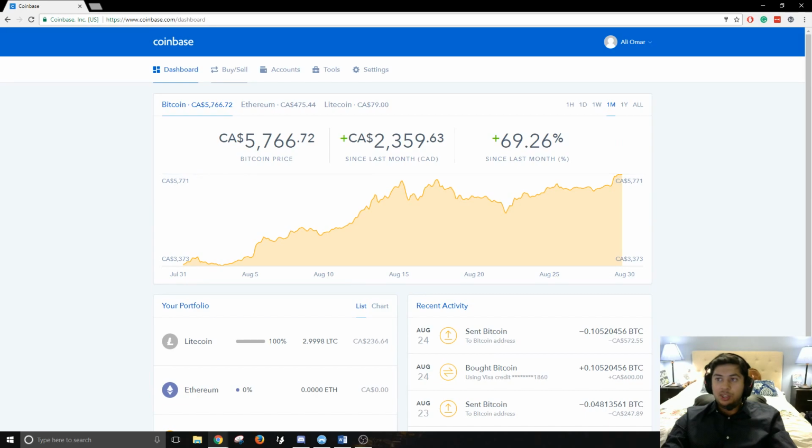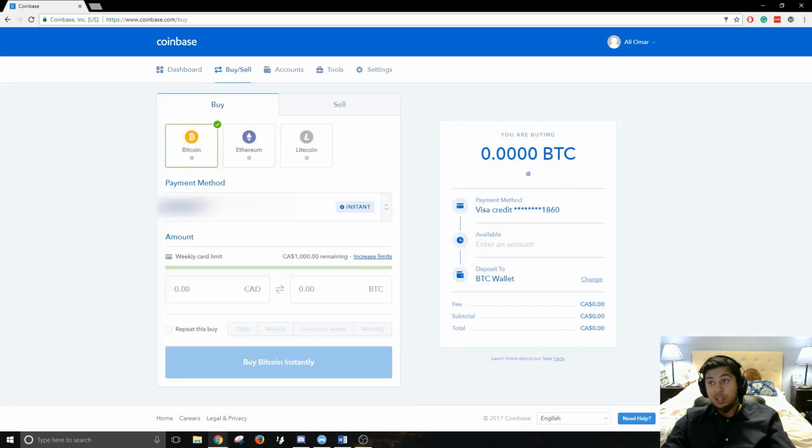Once you're here, you're going to have to verify yourself on the exchange. So you're going to have to show some ID, like a driver's license. When you press on buy and sell over here, it'll ask you to do that. I've already done it, so it doesn't ask me. Go ahead and do that. That's going to be an important step on basically any exchange that you're a part of, including the other two websites that we're going to be talking about today.